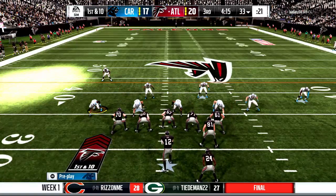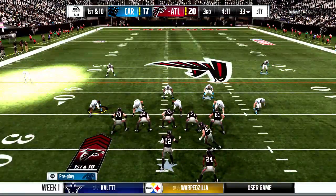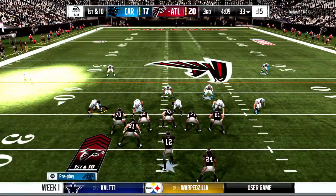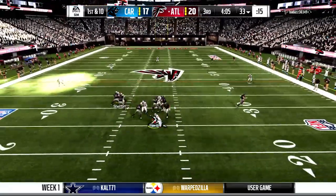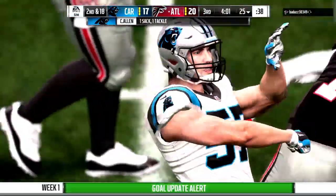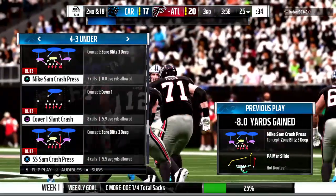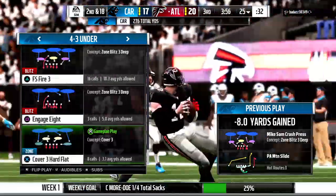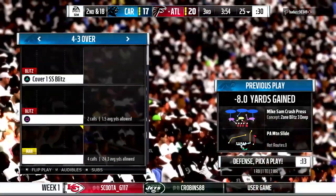Check down, 81. Now a play fake here on 1st down. The Panther rush too strong. They get there and take him down. Brandon, if I'm an offensive coordinator and I see an all-out rush like that, I file it away because I'm going to use their aggressiveness against them as this game goes on. I'm going to hit them with a screen soon.